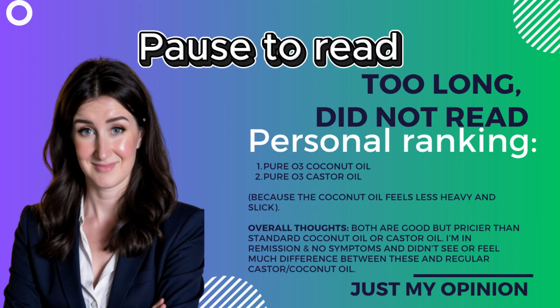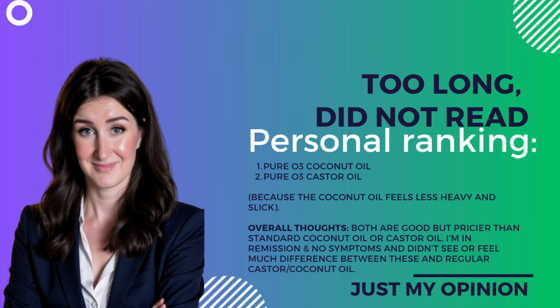So for me, I don't know that I found any added benefit over and above standard coconut oil. It worked just the same. So nothing negative, but I didn't see any benefit personally in how the skin looked or felt. That said, others may find a difference if their skin is not yet in clinical remission and they still have symptoms. So it still could be a product for folks to test out.